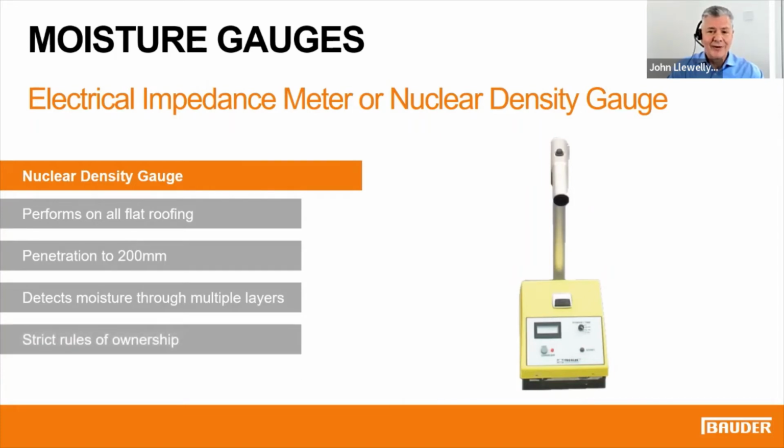Disadvantages though, there are very strict rules to govern the storage, transport and use of this device. Licenses, qualifications, the ongoing administration makes it much more onerous to deploy this service on projects. But the big advantage is that with an experienced operative, this gauge is so accurate that moisture mapping can be achieved.